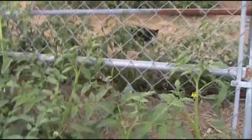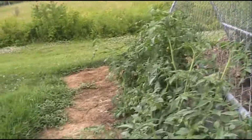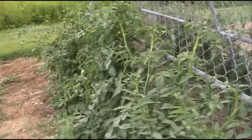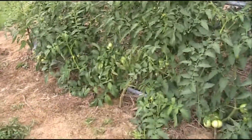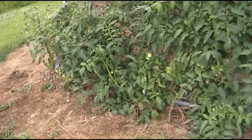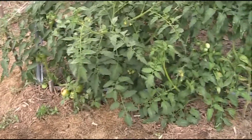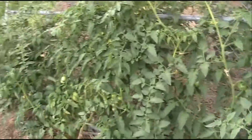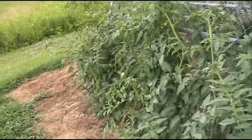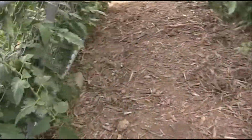But anyhow, of course, my theory on this was that I would pinch out a lot of the runners here and give my plants good circulation. However, I did pinch out a lot of the runners to start with, but a lot of my tomatoes on the bottom got sun scald because they didn't have enough protection from the sun. So I'm not going to be pinching out quite as many runners, maybe no more, because the growth of them has not been too lush until just recently.